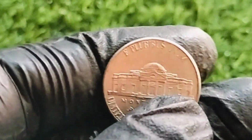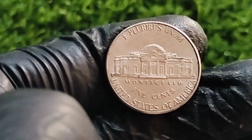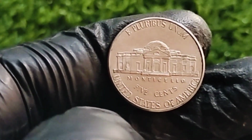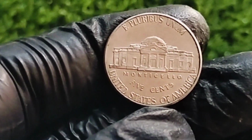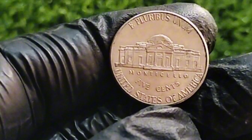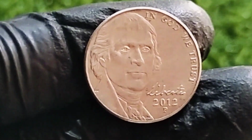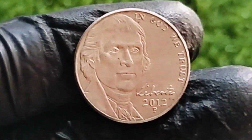refined expression. Above Jefferson's portrait is the motto "In God We Trust," a traditional and symbolic expression of American faith, while to the left of his face appears the word "Liberty" written in Jefferson's own cursive handwriting. The date 2012 is positioned just beneath "Liberty," and in coins struck at the Denver Mint, a small D mint mark appears next to the year, while Philadelphia coins bear no mint mark at all.